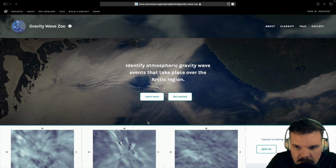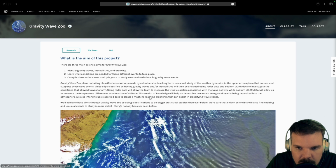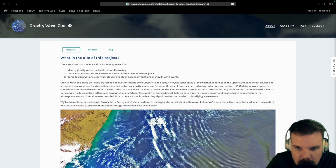So, identify atmospheric gravity wave events that take place over the Arctic region. Learn more. What is the aim of this project? There are 3 main science aims for gravity waves: to identify gravity waves, instabilities and breaking. Learn what conditions are needed for these different events to take place.